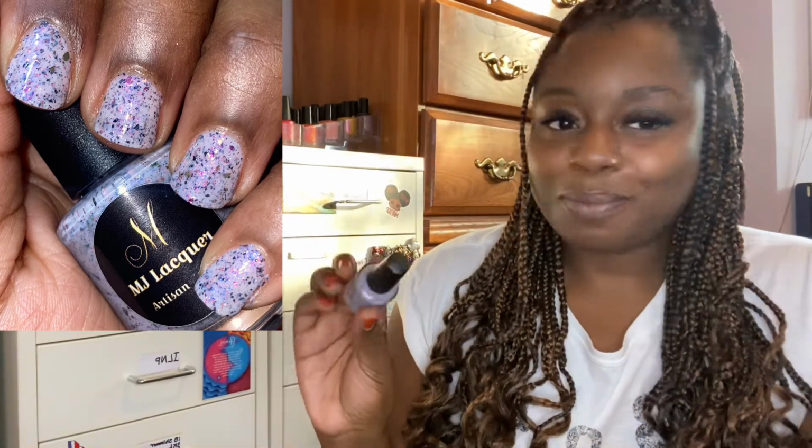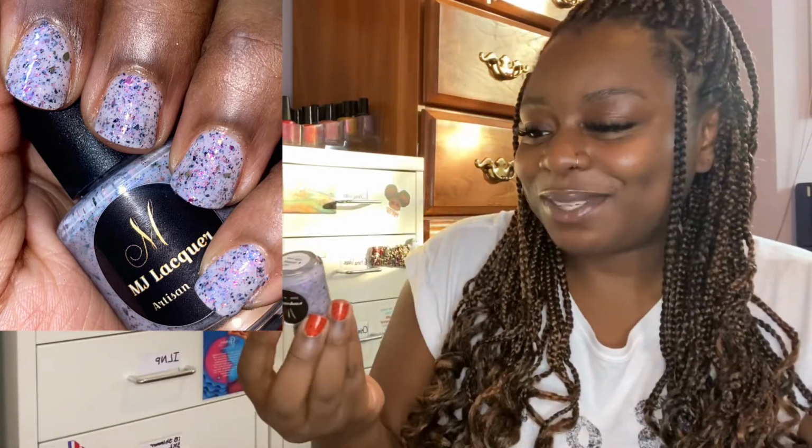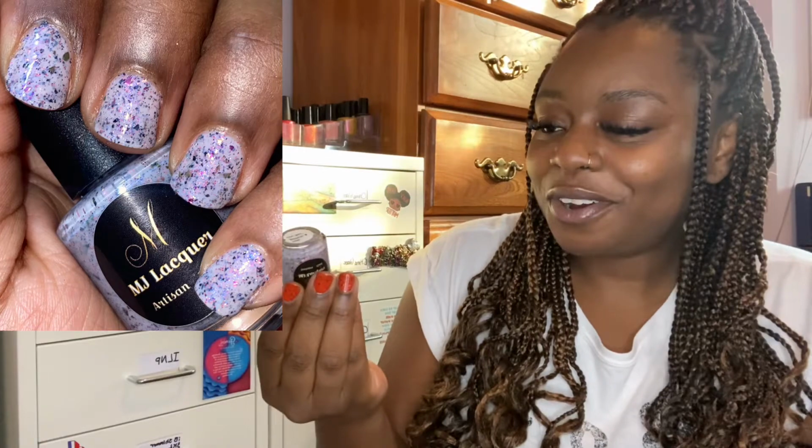Very cute. This is based off of the Alfred Hitchcock movie The Birds. Yes, and very gorgeous. I think the inspiration fit the poster for it so well, and I definitely want to wear this again. I would put this on my winter rack, because you know how snow looks when there's a whole bunch of gravel in it and it looks kind of dirty and messy. This is obviously not dirty and messy, but it kind of reminds me of that. So it's very wintry to me. So that was MJ Lacquer's The Birds.